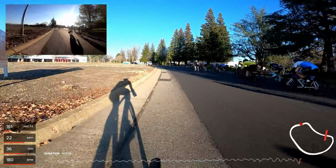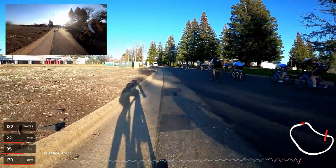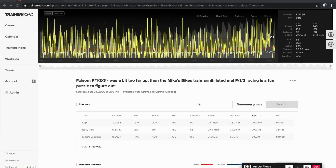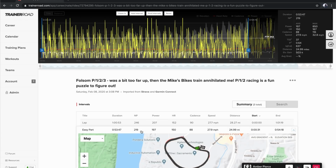Yeah. But looking at my power, it's frustrating because I was doing 600 watts, and I didn't do a lot over the earlier. We should probably look at the power file. Okay, so here's the power file, and we averaged 27.7 miles per hour, which was nice. My normalized power for the whole thing was 246, but if you look at the first 53 minutes, normalized power was 220, my average power was only 197, and we averaged pretty close to 28. Yeah, seems like you were doing it right.